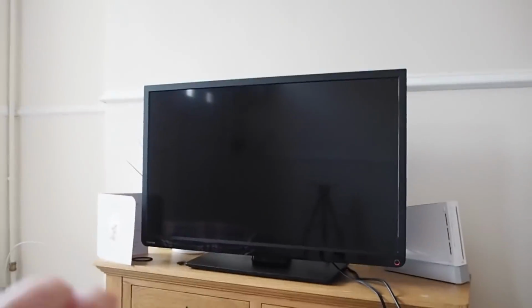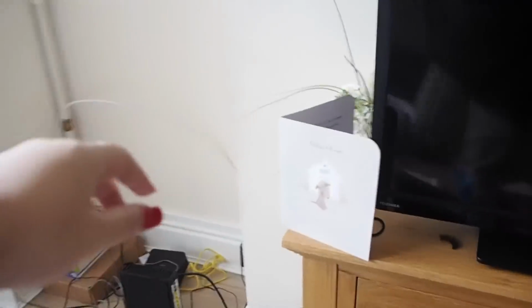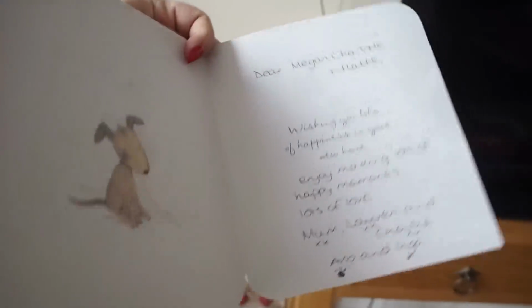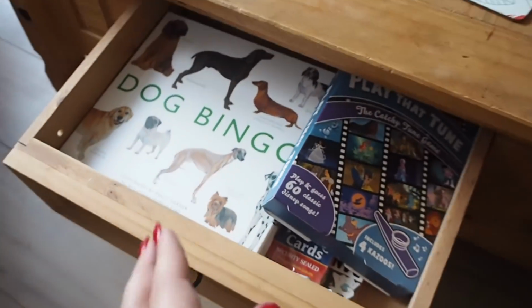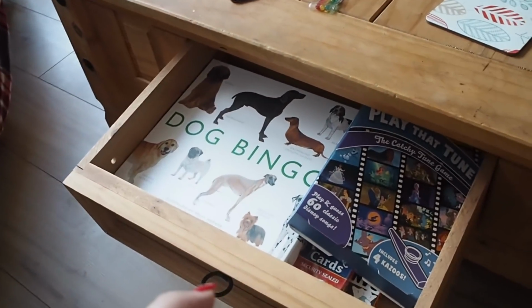And then we've obviously got this lovely telly. We've got a cute little new home card from Megan's family, which is so cute. And then I think in here, yeah, we have loads of games. Just think, again, as some entertainment.